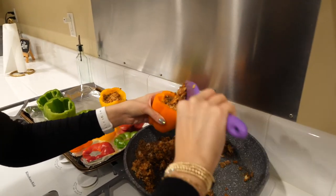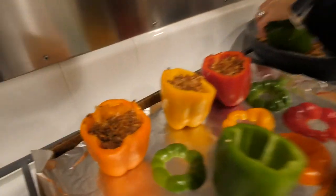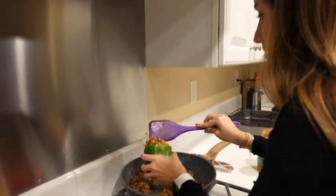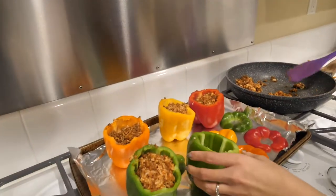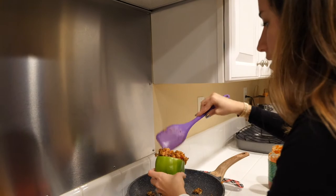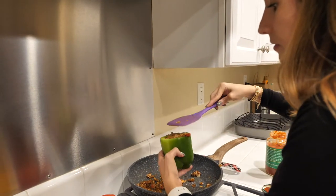Look at that, guys. That looks delicious. And it smells really good, if you guys could smell. It actually smells like real meat. It's weird, and it kind of tastes like real meat. It's a little freaky.